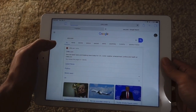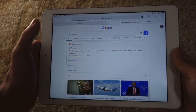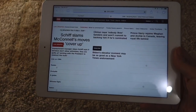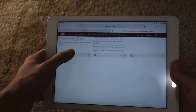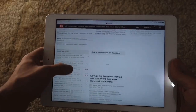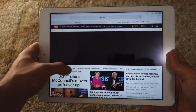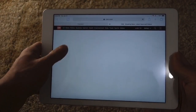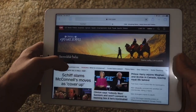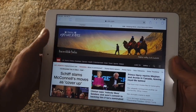Let's go ahead and bring up CNN.com. You can see I still have the website Engadget on in the background, so we're going to see how this loads and how it performs when we have another tab open. But no, you can see you can still have multiple tabs open with this iPad, and it is still working very well. I wouldn't say it's flawless, and I wouldn't say it's going to be like an iPad you'd get today, like the iPad Pros or any of the current iPads that Apple sells.